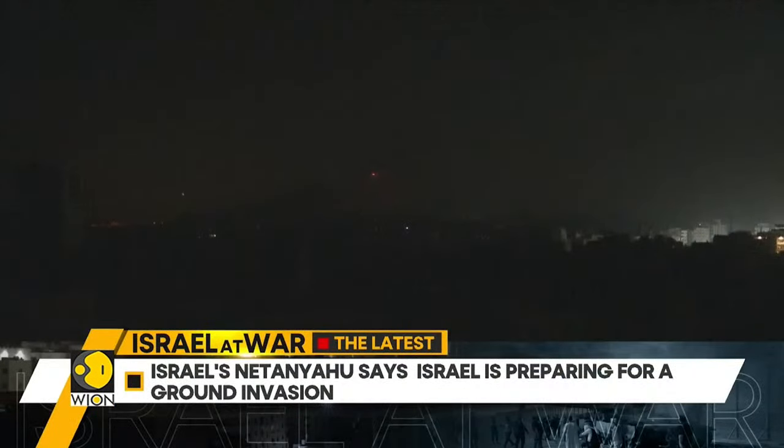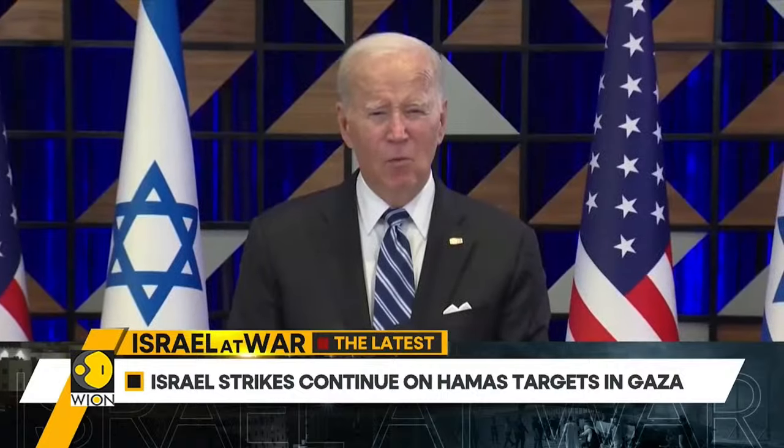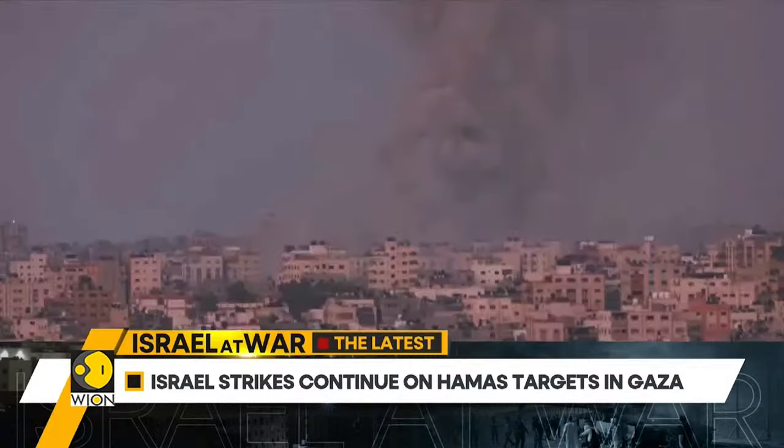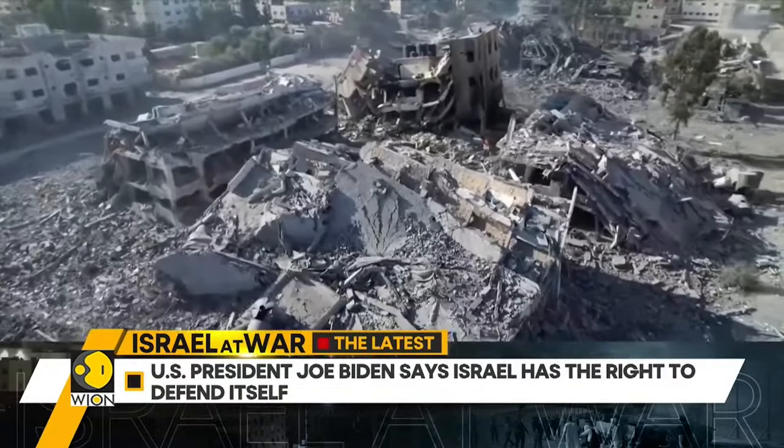Well, this comes as explosions continue to light up the night sky over Gaza, as alarm grows over the spiraling death toll in the Gaza Strip. Meanwhile, U.S. President Joe Biden said that Israel has the right to respond to the October 7th Hamas attacks, but must do everything it can to protect civilians as international pressure mounts for a ceasefire. Biden told a press conference that he did not demand that Israel delay the ground invasion of Gaza.